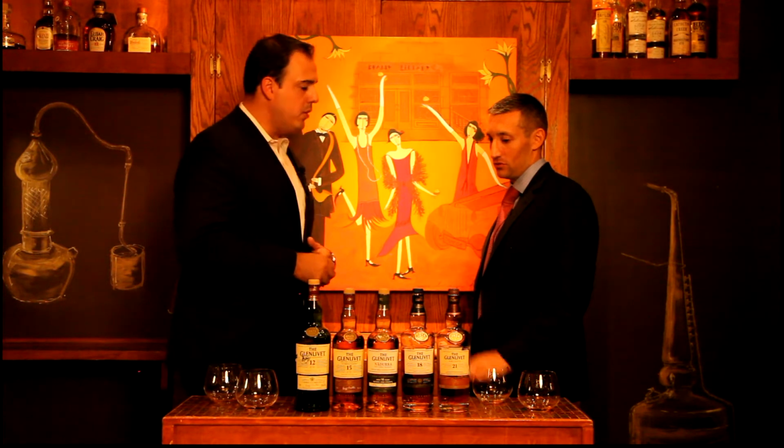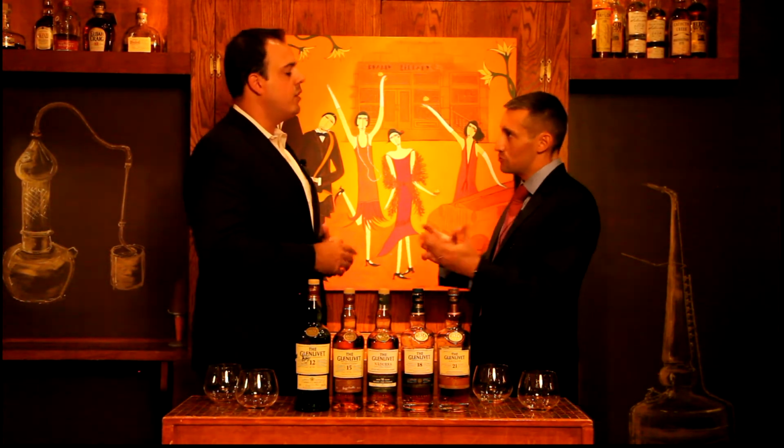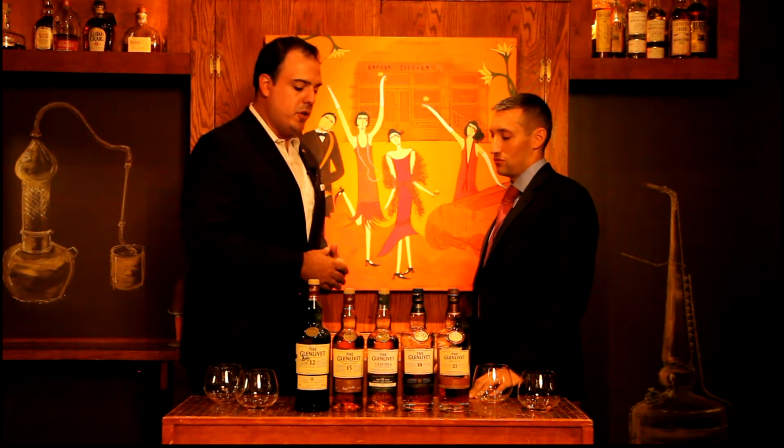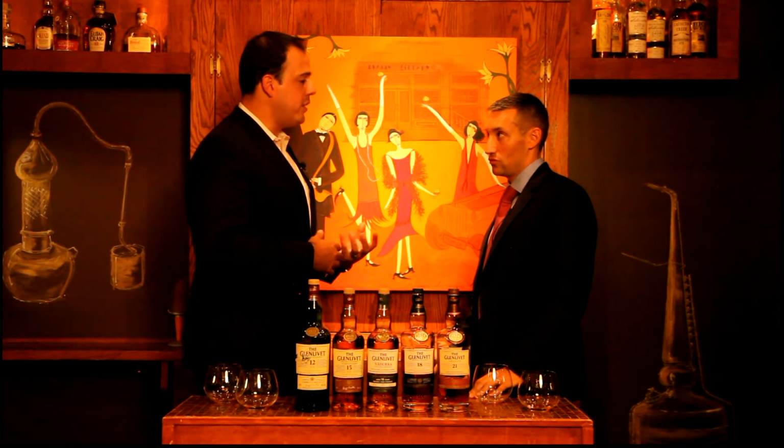Now, for the Nadura. Nadura is a newer addition. I'm not saying it's brand new. It's been here for a few years. Correct. It is one of the newer ones to the family. Nadura is actually Scots Gaelic for natural. This is our non-chill filtered cask strength expression.